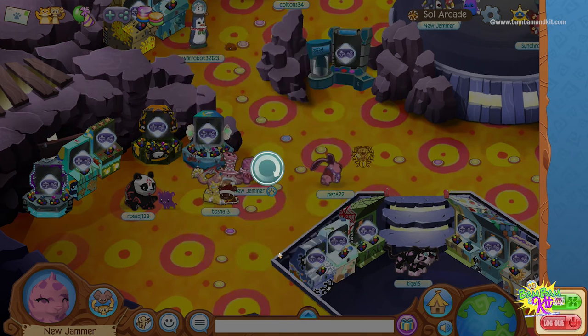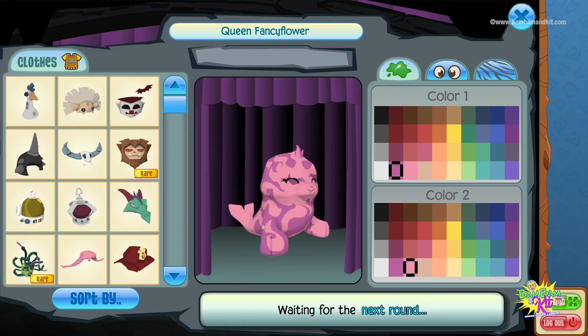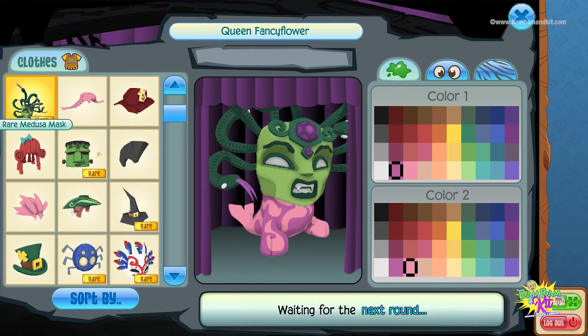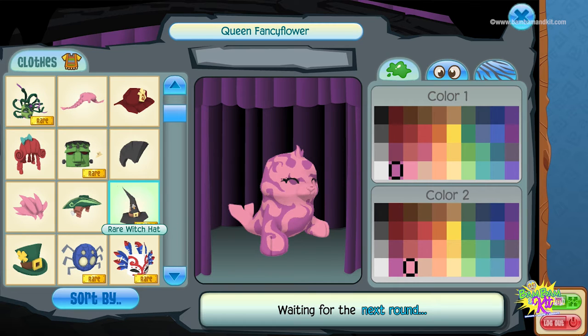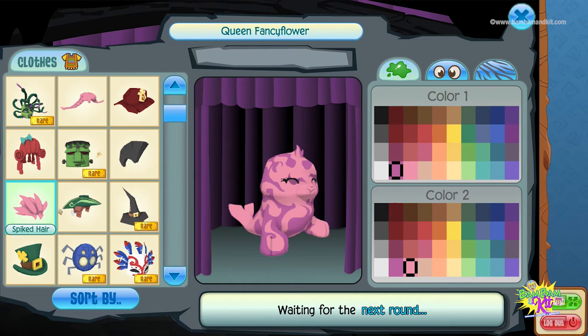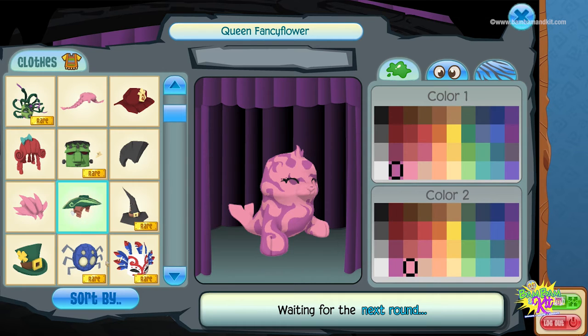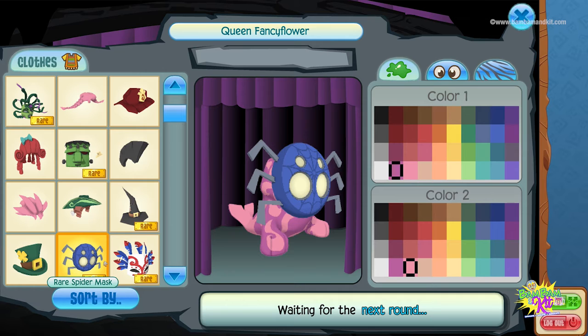Ooh, yeah. We can earn gems by playing best dress. All right, let's do it. Yes. That's awesome. Practice dressing your best. Okay. Oh, my gosh. What is this? Oh my god! Medusa? Awesome! Look at Frankenstein! Oh, that's silly. Oh! Mohawk. Yeah! That looks like Punk Boy! Oh my god! Spider! These eyes look so funny! Looks like Spider-Man!